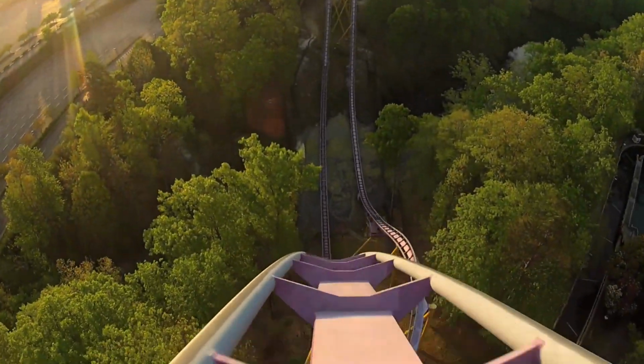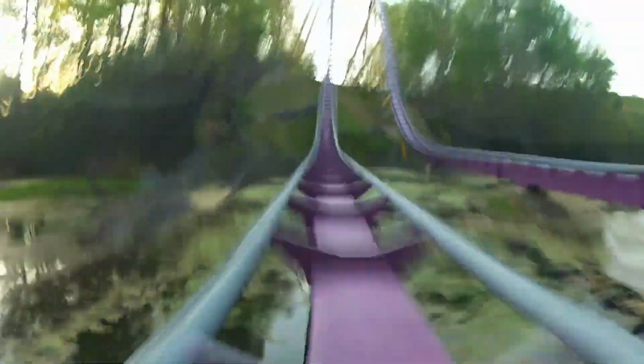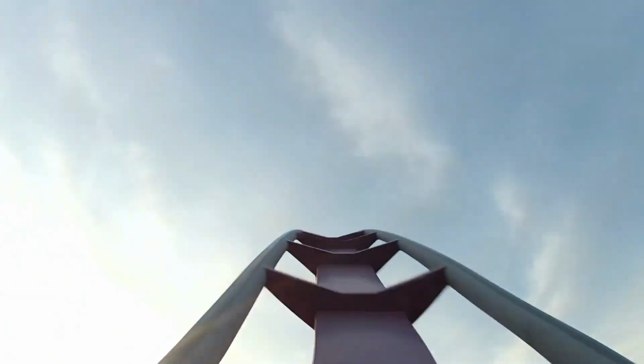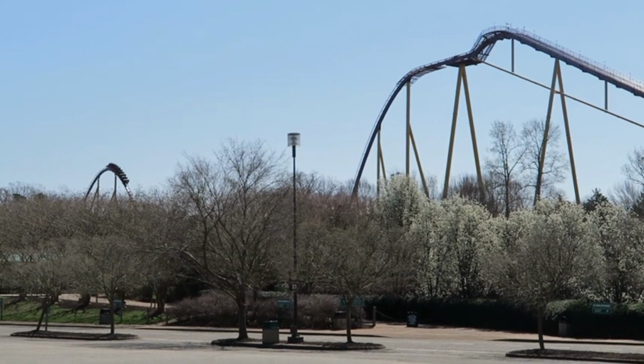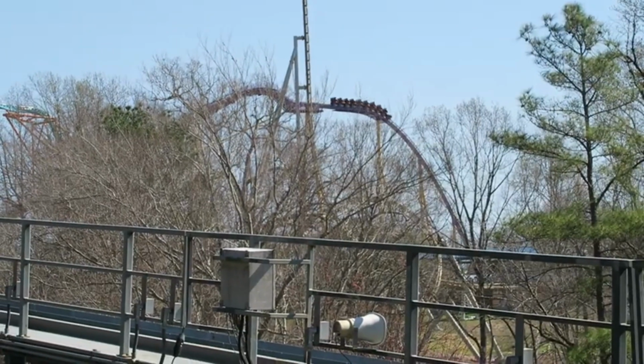Following the drop is a pretty intense pullout, where you hit your max speed of 73 miles per hour. I like how you can really feel the speed in the front. Then, you rise into the first of many camelback hills on the ride, and I have to say, I was a bit disappointed. The airtime, frankly, is just weak. I mean, it's still there, but I was expecting more, and I was left underwhelmed.